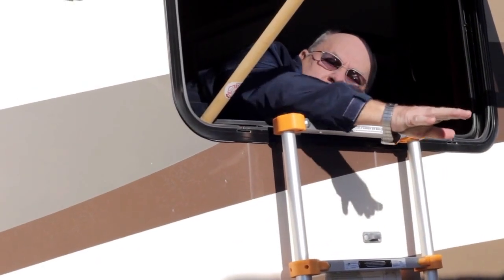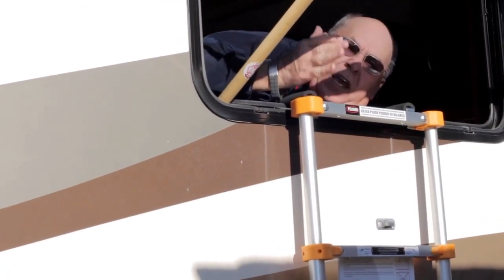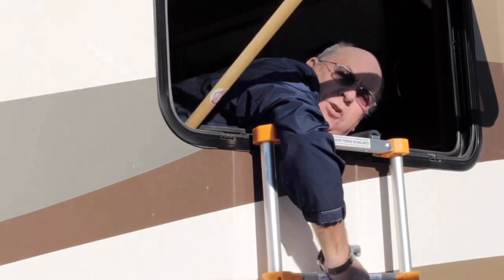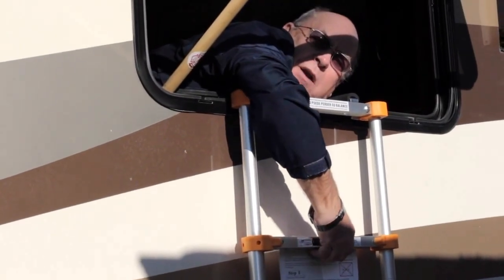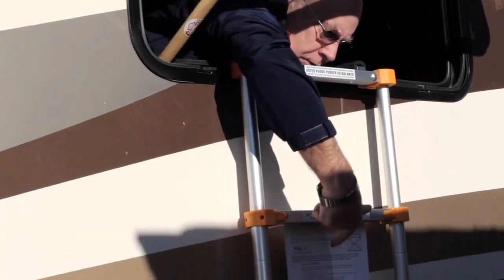You're still going to go out, foot first, belly down, and when you get to your hips, your legs are automatically going to go down, and there's your rungs. They're flat rungs. If you've ever tried to use a ladder or walk on anything barefooted that's round, it hurts. You see, it goes all the way down to the ground.